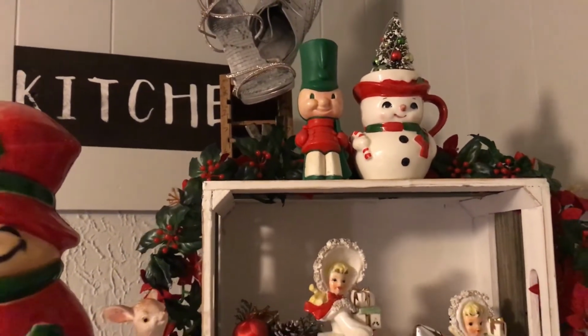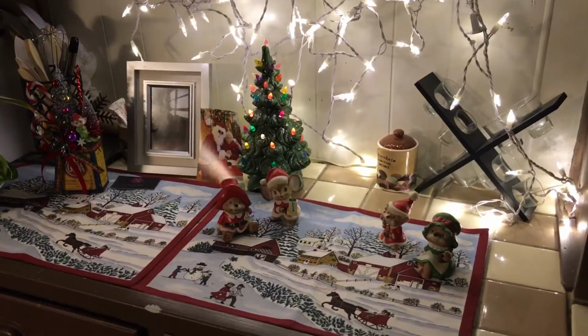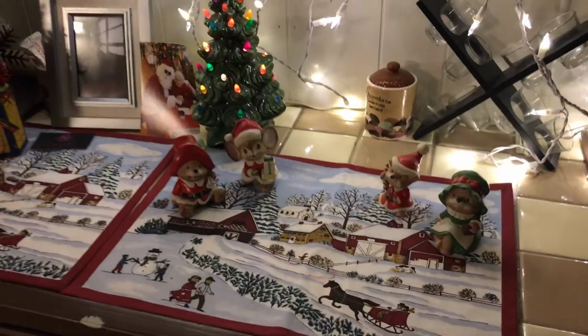So I really like the fresh, bright colors, the reds, the greens. This really harkens back to simpler times when it comes to Christmas.